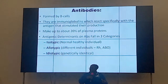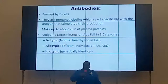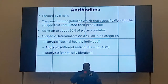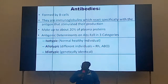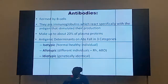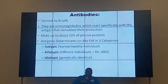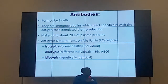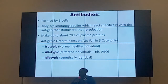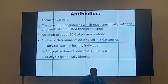And then there is the idiotypic interaction. If I lose blood, and my twin gives me his blood, our genetics is identical. If my antibodies bind to the blood that I received from my twin, that interaction is not going to cause anything. There'll be no harm because our genes are essentially the same. So that is known as an idiotypic interaction. So if I get tissue or blood from an identical twin, because we share the same genetics, that interaction is known as an idiotypic interaction.